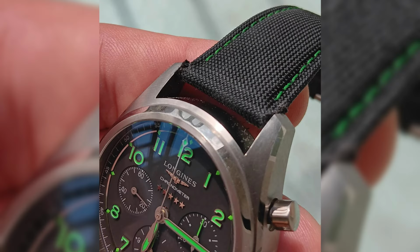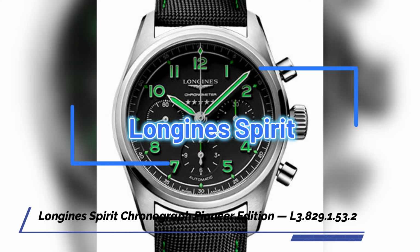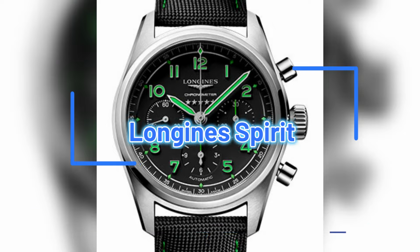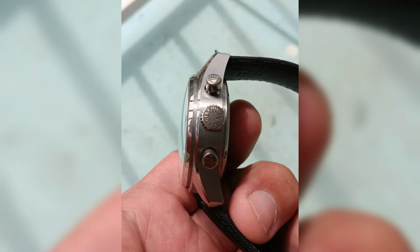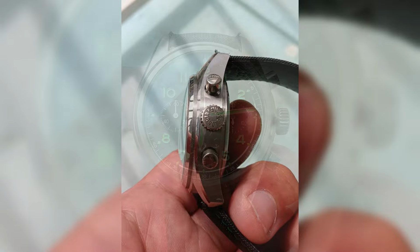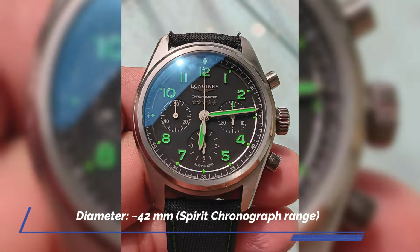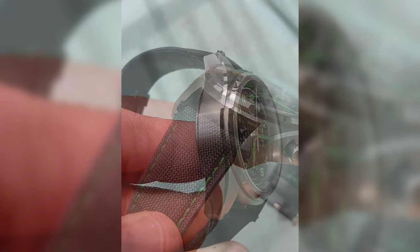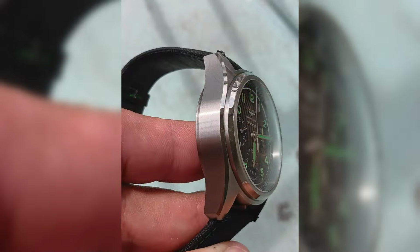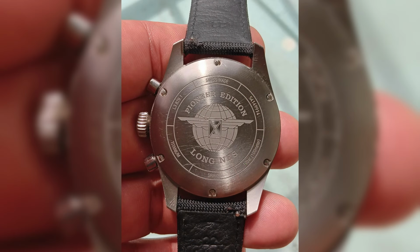This watch looks backward, without becoming nostalgic. The Longines Spirit Chronograph Pioneer Edition is built on aviation history. Longines has one of the deepest pilot watch archives in Swiss watchmaking. This model does not reference a single historic piece. The case measures 42 millimeters, crafted from stainless steel. On paper, that sounds large. The lugs curve downward sharply, and the case thickness is carefully managed to avoid bulk. This is a functional size.